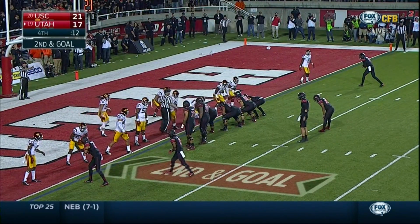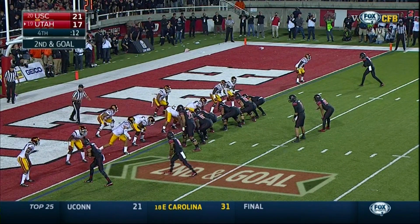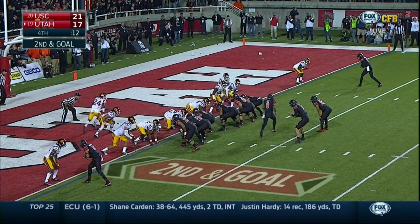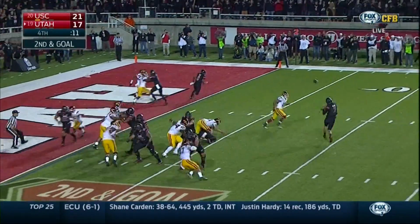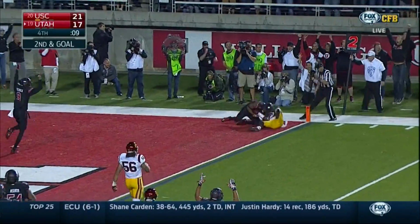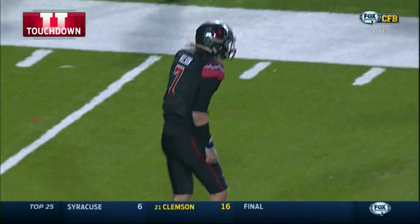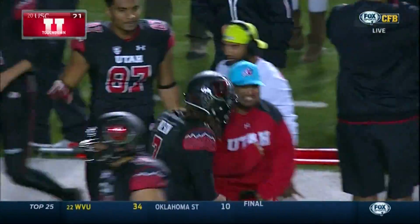So here we go. Second and goal at the half-yard line. Travis Wilson, the quarterback, rolls out of the pocket. Touchdown, Utah! Clay! It's real!